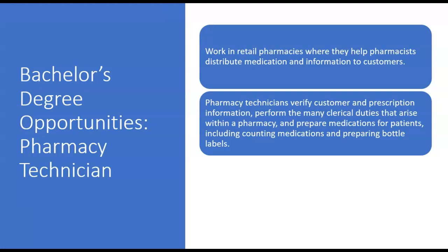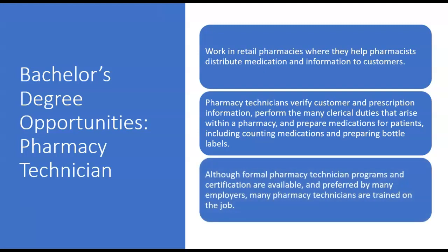So if you go to a pharmacy, it's likely that the person you're actually interacting with is a pharmacy tech. If you have specific questions for the pharmacist, then they will pass you over to the pharmacist themselves. As I mentioned, there are formal pharmacy tech programs with certifications that you can seek out. And these are becoming more and more preferred. So if this is a job pathway that interests you, you may want to do some looking around on the job boards and see what kind of requirements are expected in your area.